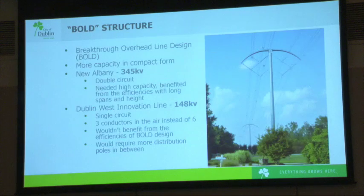So Megan, that bold structure only really carries a transmission line, is what you're saying. It doesn't carry distribution lines as well. Yes. So we would end up with bold structures that have a wider footprint, and then we would also have distribution poles in between. So it's our thought that that would create a more cluttered look and actually have more of a visual impact than the proposed poles that AEP has shared.